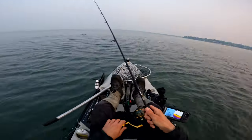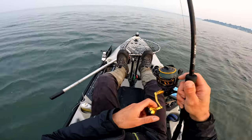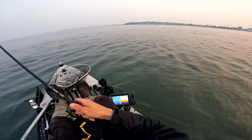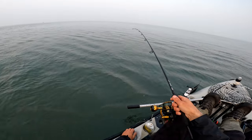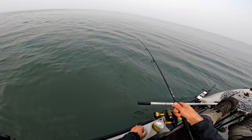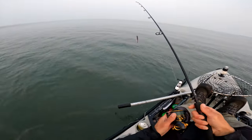There's a bass right there. There's a bass right there. Need to unhook this so I can catch these bass. There's a bass right in front of me. Let me get this snag out. It's a nice thing about kayaks, is you can just go the opposite direction and get your snag out.